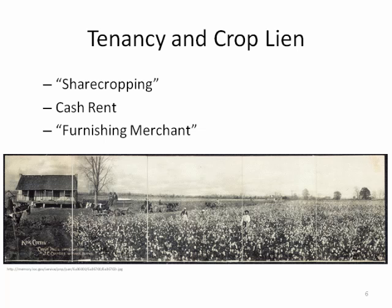But the land was not the only thing that a sharecropper needed. They also needed credit from what became known as a furnishing merchant. That is, someone who gave seed and supplies in exchange for a promise of payment later, and that payment would come from selling the cotton.